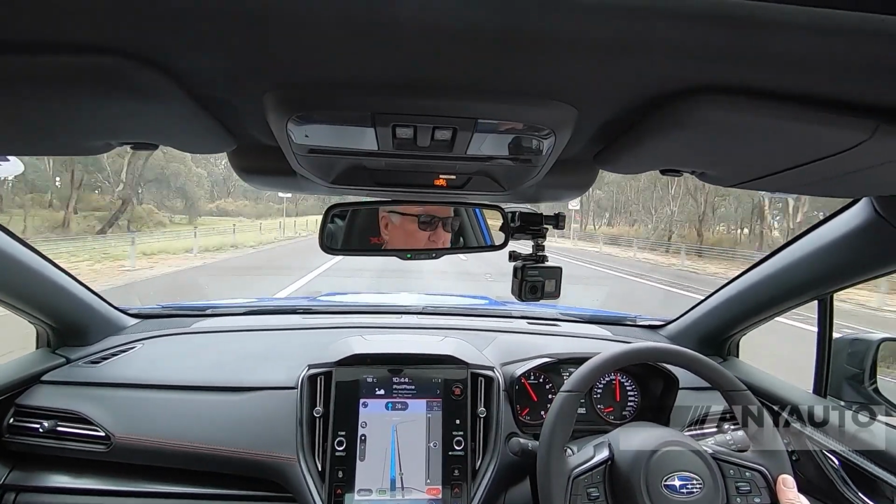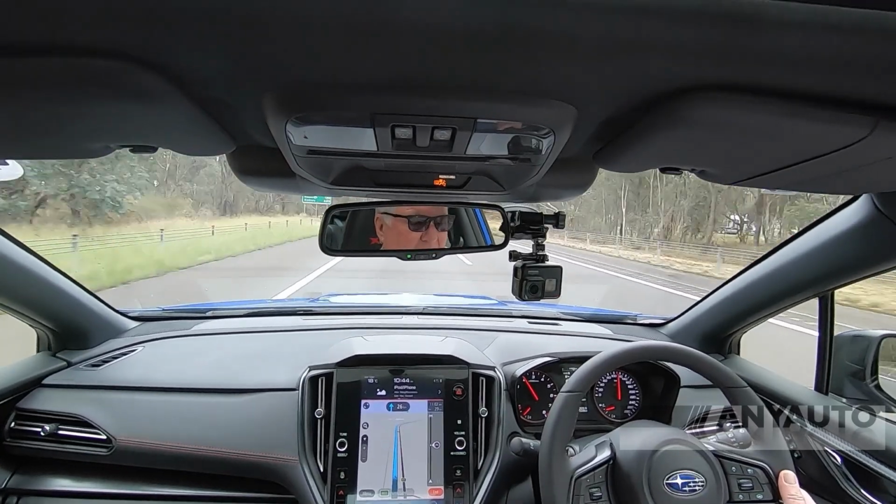Fuel consumption has always been a bit of an issue in WRXs and STIs, and I'm sitting at, presumably it hasn't been reset in the 1010 kilometres, and we're sitting at 9.9 litres per 100 kilometres.